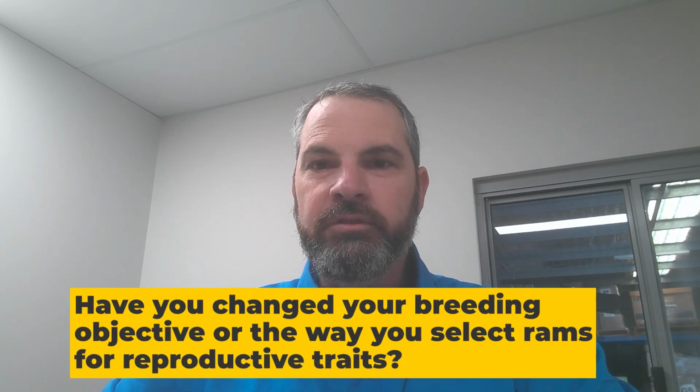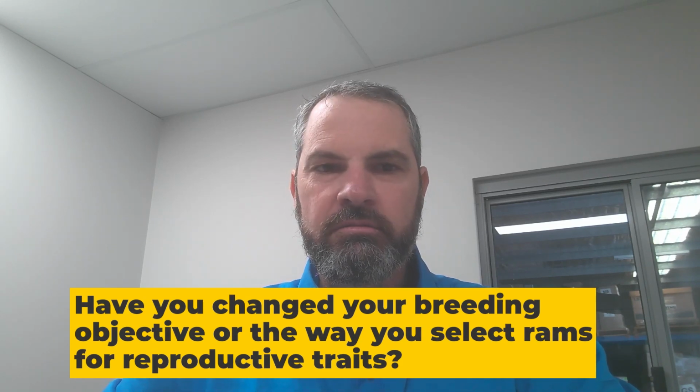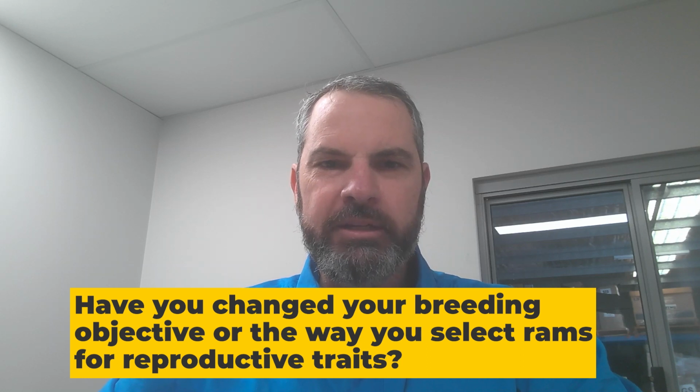I think in terms of the project, it's highlighted to us probably what we already expected, that if we use higher reproductive rate ASBVs in our selected rams, we should see higher reproductive performance. So it was good to see the theory play out in practice. I guess that was really encouraging.